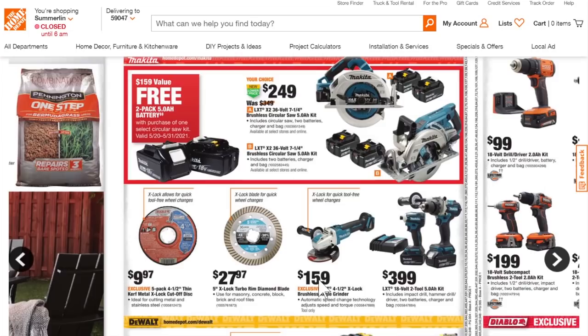So we've got the 36-volt brushless circ saw there on the bottom, and we have the LXT 7 1/4 brushless circ saw up on the top. Your choice between the two, $249 for either or, and you get the free batteries with that. Okay, dropping down, we've got the grinder right here for $159. Again, this is brushless, so that's a nice deal. Brushless on a grinder is going to get you that extra long run time there.